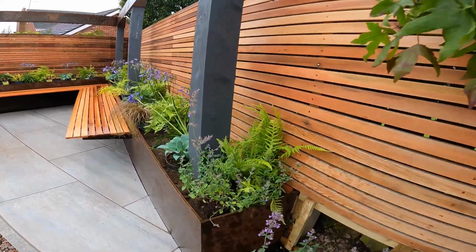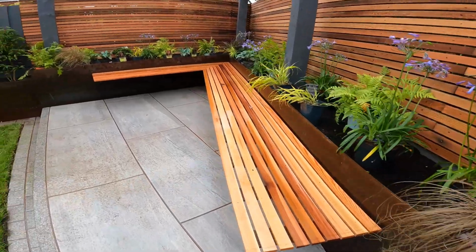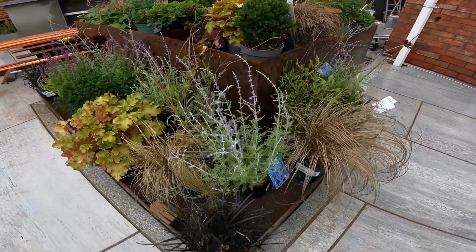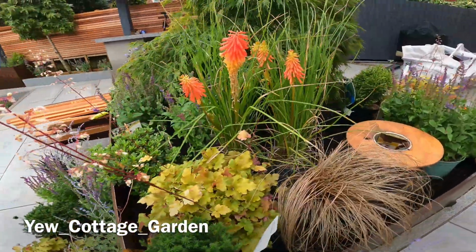So Andy himself has done all the hard landscaping, so he's done all the porcelain paving here. It's all matched in then with these natural granite curbs, which are absolutely stunning. And then there's some Corten raised beds in and around the area with some outdoor seating. I'm brought in to do all the soft landscaping.